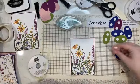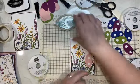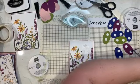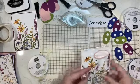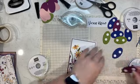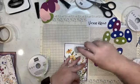Pink one. Oh, I've got one more pink. Let's do this one with the organdy ribbon too, because this is so pretty. This is my second roll of this organdy ribbon. I love it. And we will use it again for this one. It's so pretty, isn't it, Mandy?